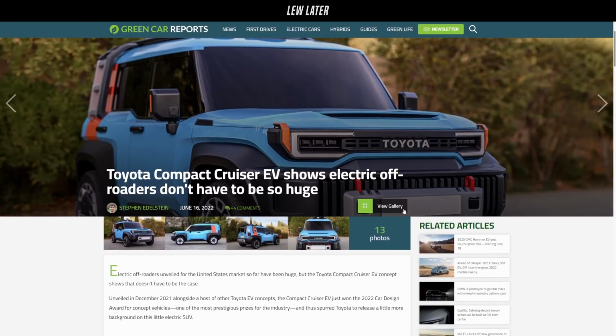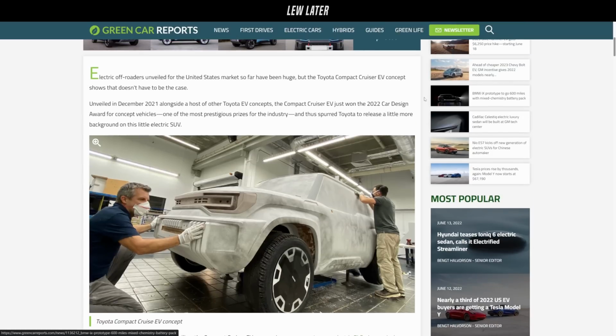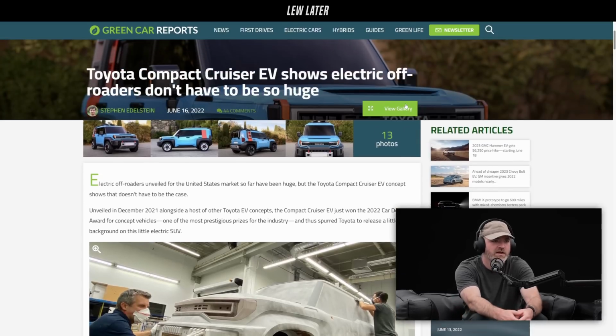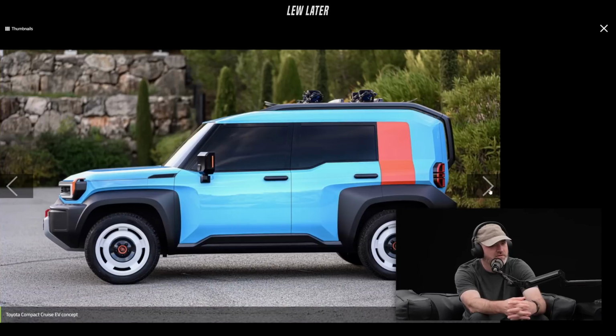So are these renders or is this an actual thing? Oh my God. Looks real. Let's see here. The last time, so they unveiled it. I never knew about this. So this was unveiled in December 2021 alongside a host of other Toyota EV concepts. The Compact Cruiser EV just won the 2022 Car Design Award for concept vehicles, one of the most prestigious prizes in the industry. And it spurred Toyota to release a little more background on this little electric SUV. So these are still renders, or I don't know, man. Those photos look real.